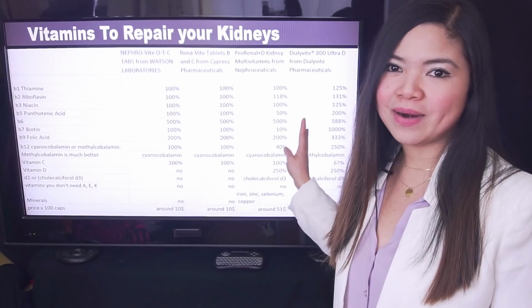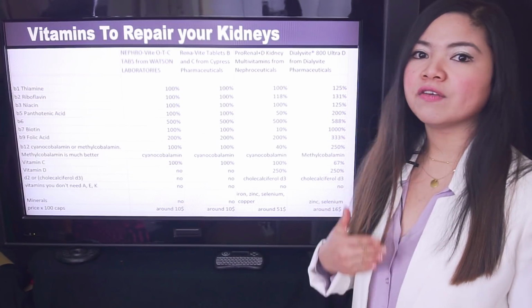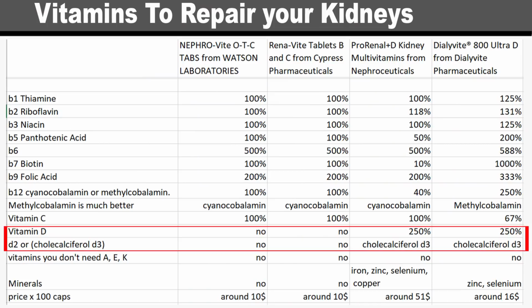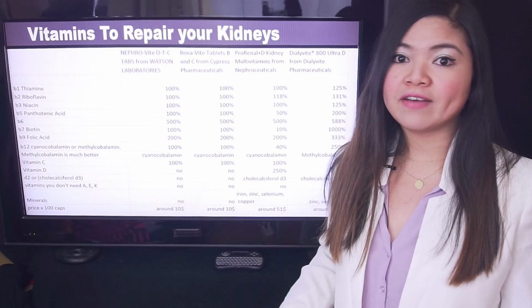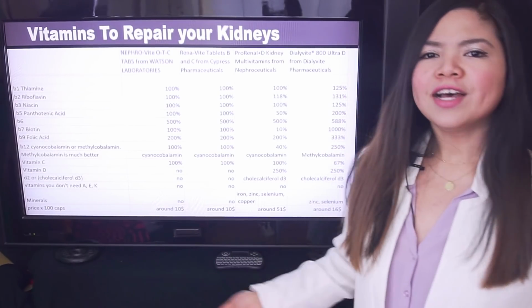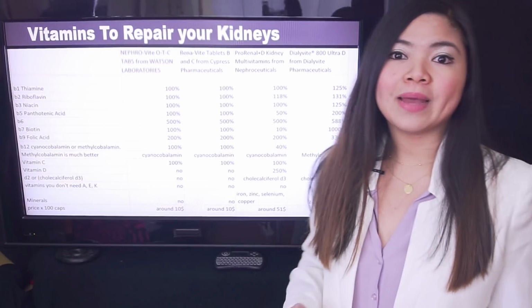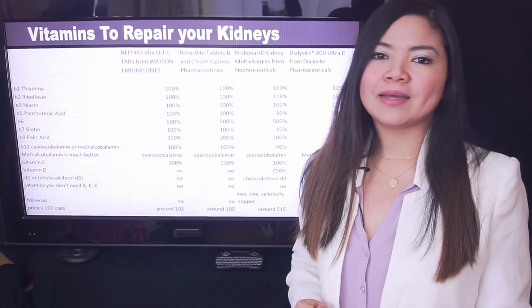Now, of these 4 brands, only 2 offer vitamin D in the same package with vitamins of the B group and C. ProRenal D and Dialyvite 800 Ultra D both have vitamin D3, while Rena-Vite and NEPHRO-Vite do not have it. So if you choose one of the 2 that don't have vitamin D, you may also want to supplement with vitamin D3. Not hard to find, as you can get it from any commercial brand. More about how to find the right one in a moment.